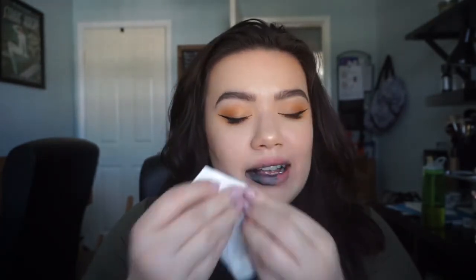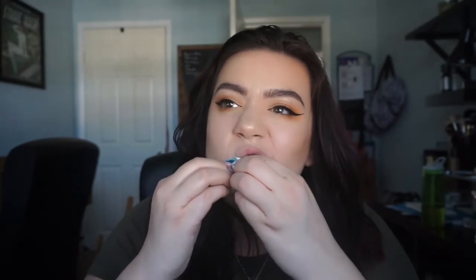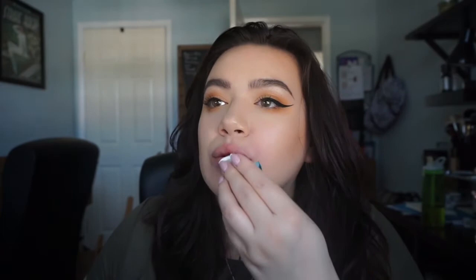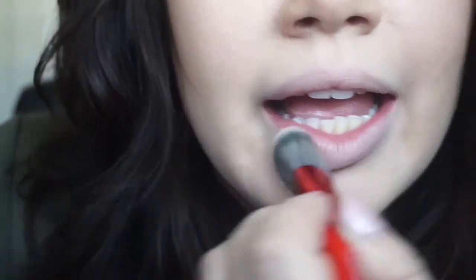I'm using my good old friend coconut oil and a baby wipe. I usually just go a little bit at a time as to not hurt my lips. I find that coconut oil is the best way to remove liquid lipstick, so I thought I'd show you guys the whole process. When you're done removing everything, you can just go over your lip area with what's left on your foundation brush. And then I'm gonna bring you in for this last lip look so you can see it up close. So as you can see, I'm just cleaning up my lip area, good as new.